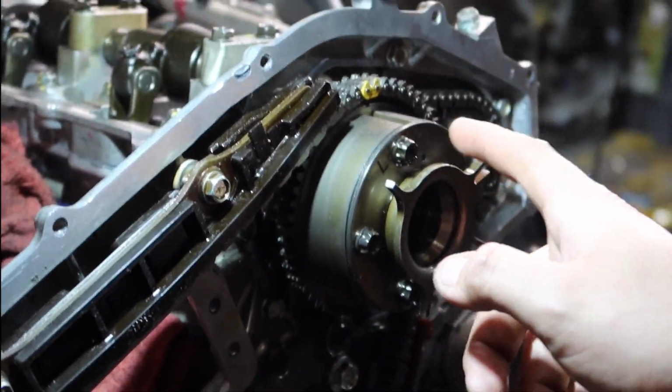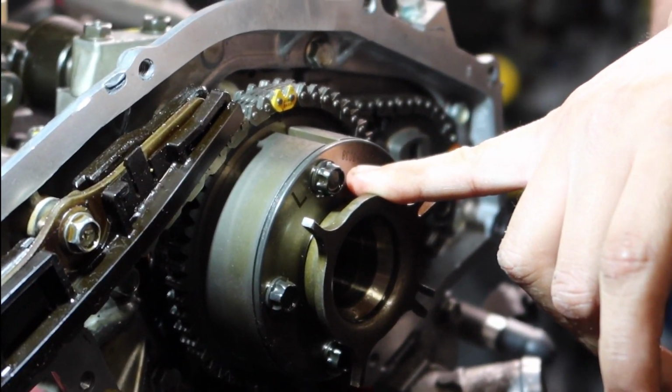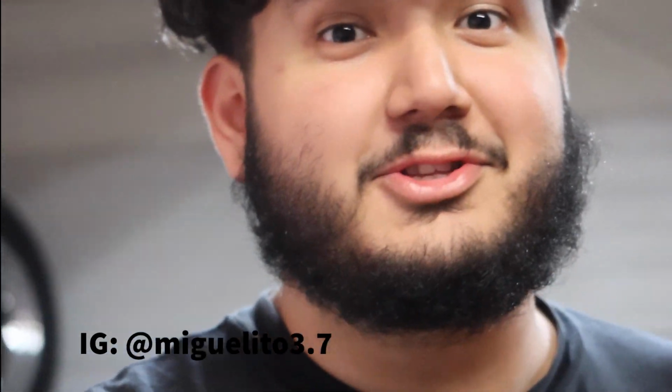This is actually your brake pad rotor. Oh shit, for real? Yeah, that's where that goes. You thought your rotors were outside of the car? No, they're inside the motor. Dang. Fact of the day. I went to UTI.